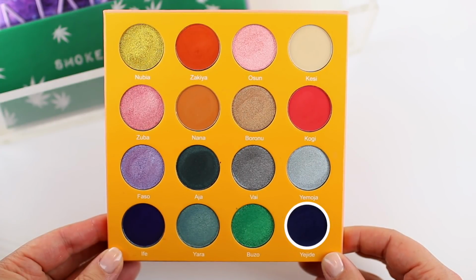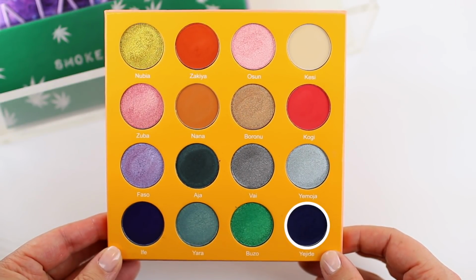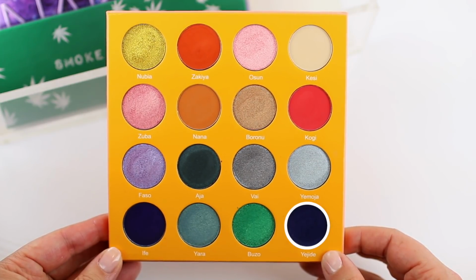But if I could switch out that medium toned green for a deep navy, I think that would be so perfect. The Juvia's Place Magic Mini palette actually has a really gorgeous navy in it. But I think navy combined with that gorgeous green blue metallic and that forest green would be amazing. And it would just create the perfect go-to smoky eye.